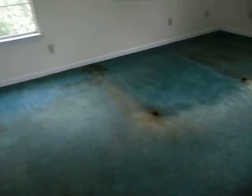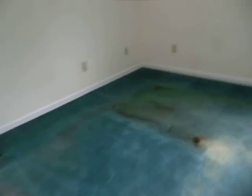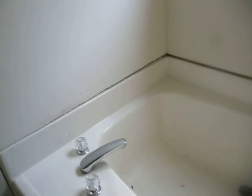And then into the master. And you can see just how badly the carpet looks in here. Again, it smells really bad. Little walk-in closet, everything's fine in there. In the master, there is an issue where the tub has settled and is separated from the wall by about an inch, so something will need to be done to make sure that the tub is secure, and either that just filled in or jacked up, or that's something I'll have William advise me on.